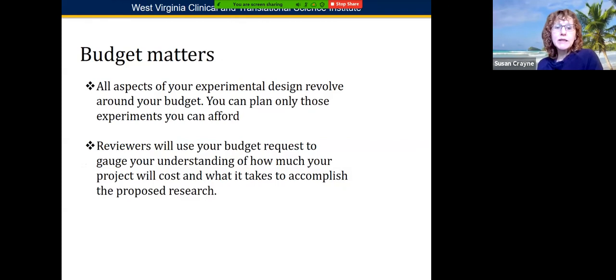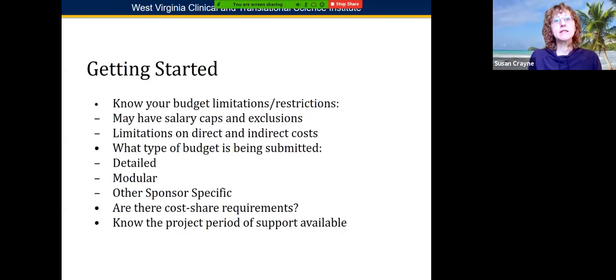You really want it to be realistic and request only what is necessary and reasonable, and justify everything, especially anything unusual or a big ticket item that might raise a flag. If it's needed, then we tell them why. A poorly prepared budget can influence your score in a negative way, and a deliberately under or over budgeted project can undermine the confidence in the PI's ability to manage a major project independently. Next.